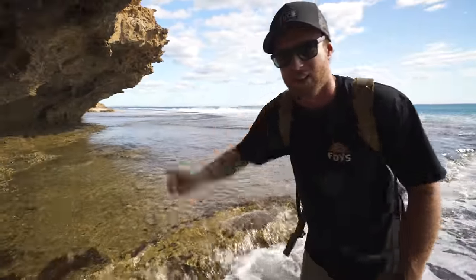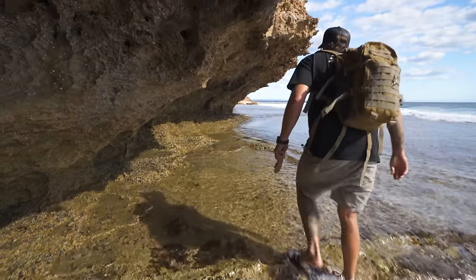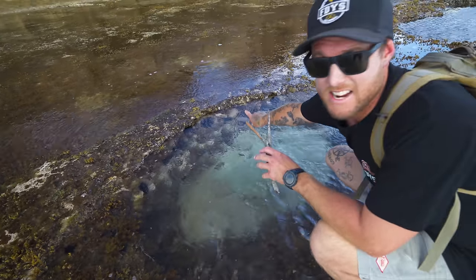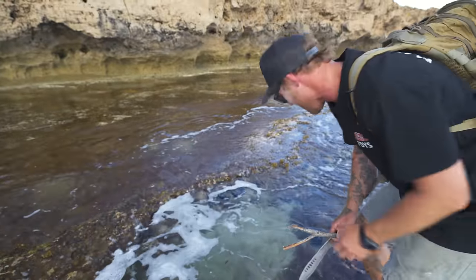There is a beautiful treat just up here around the corner. Put this little fella back in his hole. All right, so all these little black dots that you can see down here, these are sea urchins. You just got to be very, very cautious right now because our backs are to the ocean and the swell is building and it's hectic.